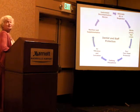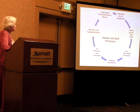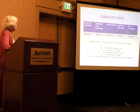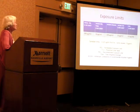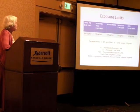The next step, protection of the dentist. Here we are protecting the patient, worrying about them, but you've got your staff and yourself who are greatly at risk. We've got the exposure limits. The OSHA PEL is an 8-hour limit, 100 micrograms per meter cubed. The NIOSH, 8-hour limit, 50 micrograms per meter cubed. The NIOSH ceiling is 100 micrograms per meter cubed. And the American Conference of Governmental Industrial Hygienists, 25 micrograms per meter cubed in 8 hours.